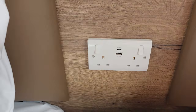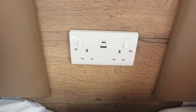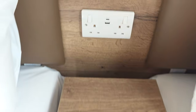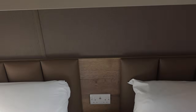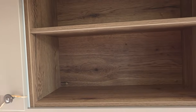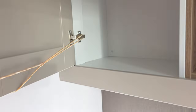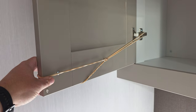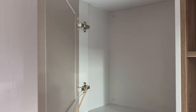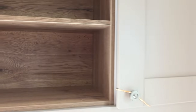Then look, we've got a good plug socket there, 2 types of USB, so you can get your fast charging going. Got a little table in between, and then look at that, we've got plenty of storage up here for the kids. We've got these huge cupboards. Obviously there's an elastic band because it's literally just come off a truck the other day. But look at that, nice, plenty of space.